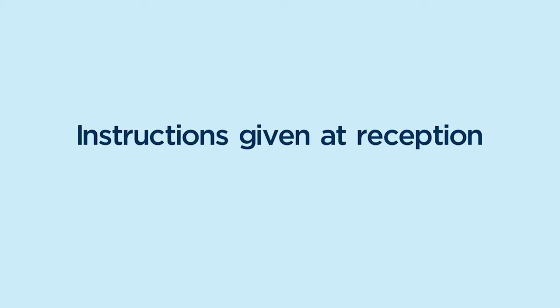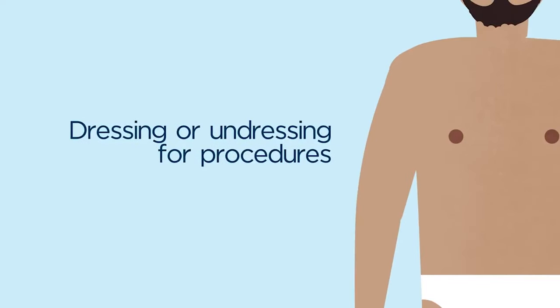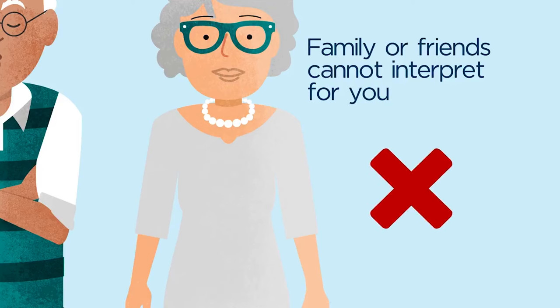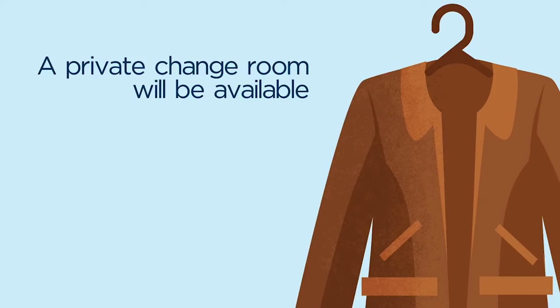You will be given instructions at reception on everything you need to know about the exams. This includes getting changed or undressed for certain procedures and arranging an approved interpreter or chaperone if required. Family or friends will not be allowed to interpret for you. A private change room will be available.